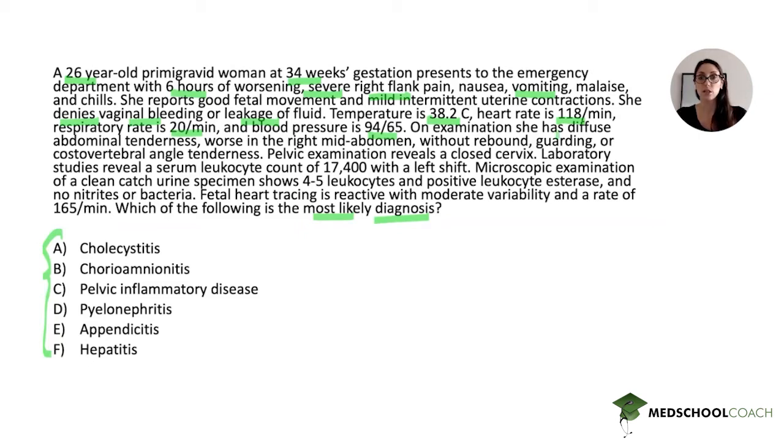On examination, she has diffuse abdominal tenderness, worse in the right mid-abdomen, without rebound, guarding, or costovertebral angle tenderness. So I think it's really important to highlight not just the abnormal exam findings, but also to pay close attention to the pertinent negatives, because often we'll be able to narrow down the answer choices to maybe 2 or 3, and then we're really going to rely on the pertinent negatives in the question stem to help rule out some incorrect answer choices. So as you're reading, pay attention and highlight the very specific pertinent positive findings in the history and exam, but also pay close attention to pertinent negatives, because those will really help you eliminate incorrects.